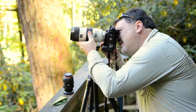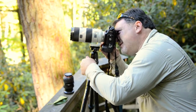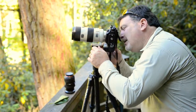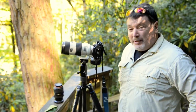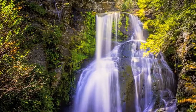Zoom in on a nice detail. Give myself a little bit of room on either side. You can always crop later. Can't add it after the fact. So I'm at 30 seconds at F10, because again, we're at the 9-stop ND filter. So it's really going to make the water nice and smooth. So now we just wait.